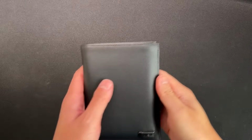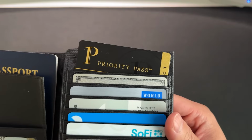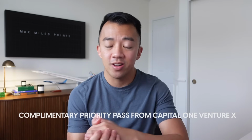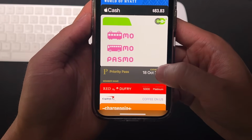Now let's talk about the credit cards, or the cards on the right hand side. First up at the top is my Priority Pass lounge card access. Priority Pass grants me access to lounges around the world, and I received it as a complimentary benefit from the Capital One Venture X and also the American Express Platinum as well. I also have the digital version of the card on my Apple Wallet, but I prefer to have the physical version as a backup just in case.